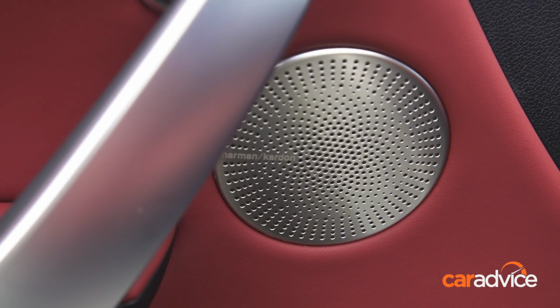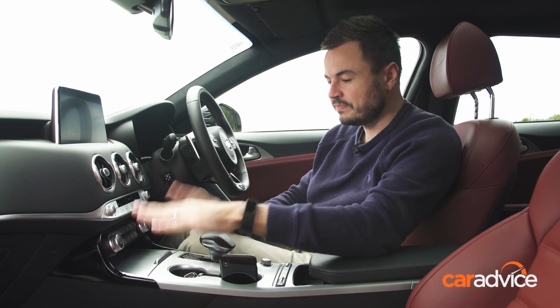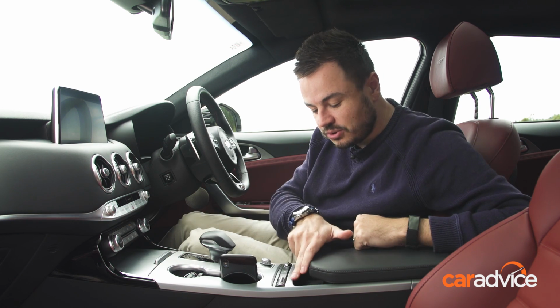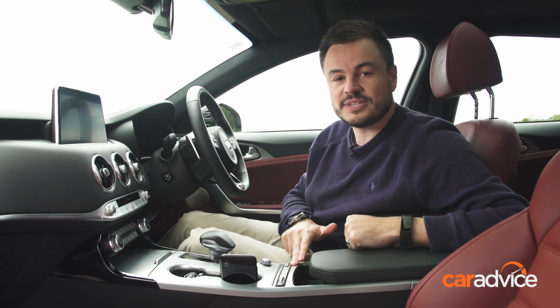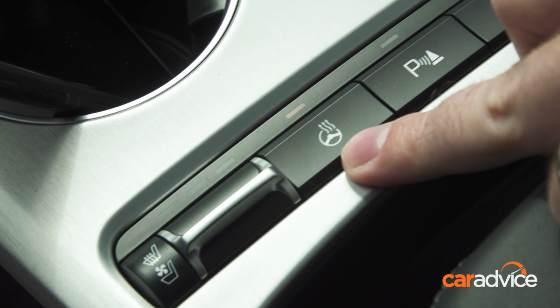Harman Kardon sound system. Excellent. 15 speakers. It sounds really good when you've got your favourite track playing through there. Dual zone climate control, but it's also joined down here by a number of handy features with heated and cooled seats and a new addition to the 2020 range, which is a heated steering wheel.